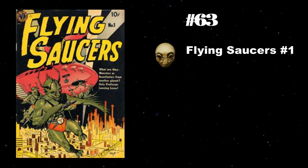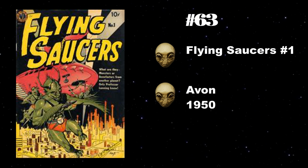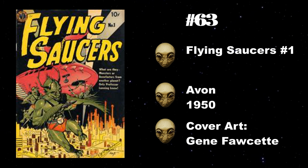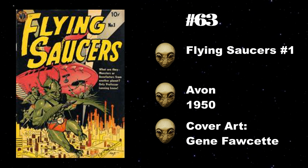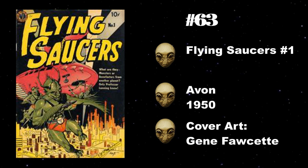At 63, we have Flying Saucers, issue number 1, from Avon. On the shelves in 1950, with cover art by Gene Fawcett. Very distinctive aliens and a beautifully rendered image.